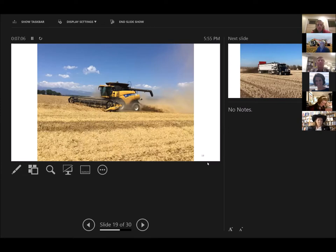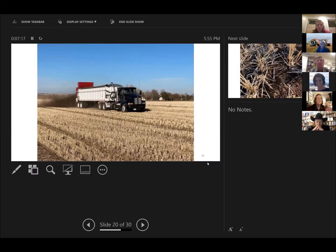This is him combining barley last fall. I always like to throw a couple of machine pictures in there. We don't have any tractors, but there's a combine. And again, we talked about spreading compost. We've spread compost on almost all of our barley acres that we harvested last year. Quick close-up of what that looks like.